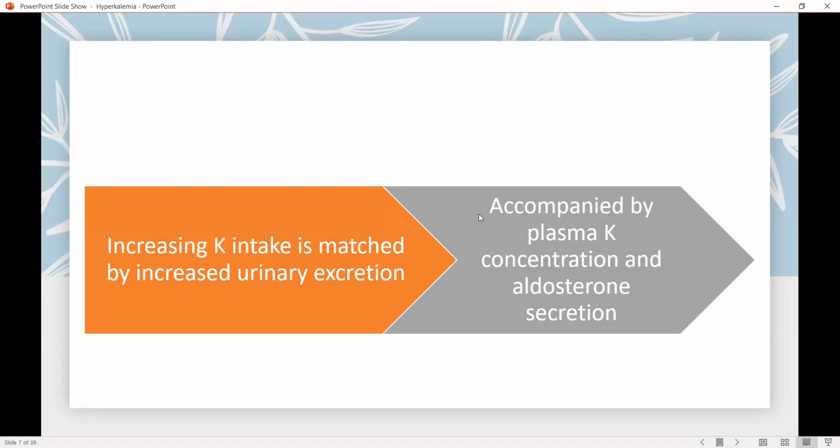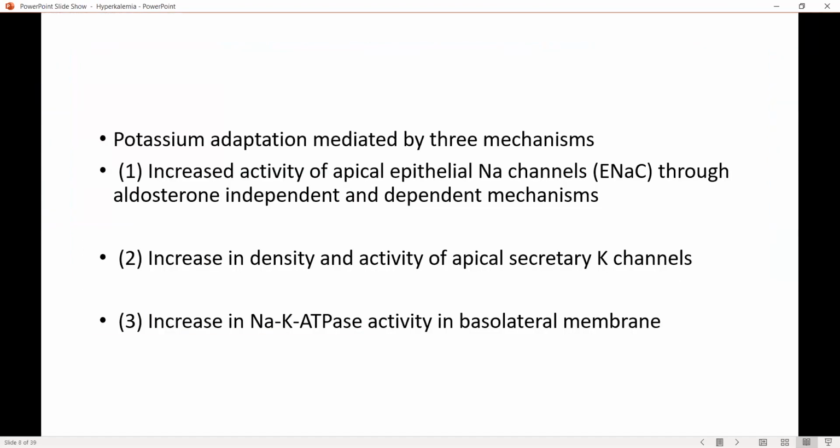So increasing potassium intake is matched by increased urinary excretion. A normal diet is about 100 milliequivalents per day. You can excrete that. Even if you increase to 400 milliequivalents, the kidneys are still smart. It will increase the plasma potassium, and then more aldosterone will be produced. So where is the aldosterone produced? In the zona glomerulosa, in the adrenal cortex. In this way, potassium is excreted.